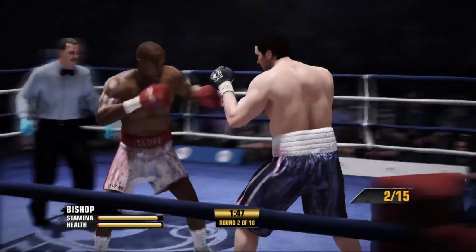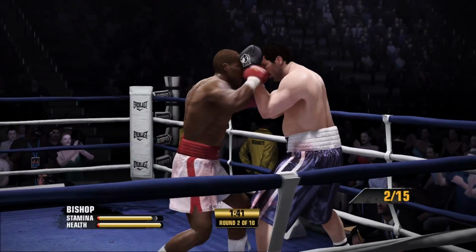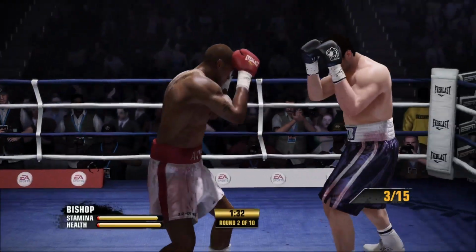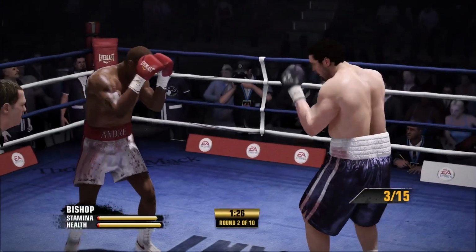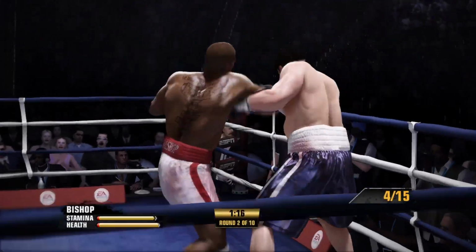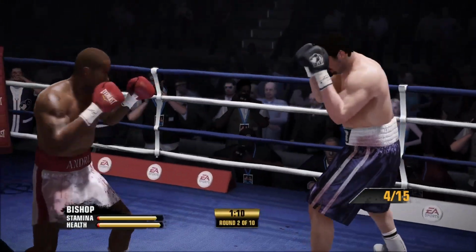Very nice defensive guard there. Good jab by Cooper. Andre Bishop's at his best when the combinations are landing. He scored well there with that combo. Halfway through round number 2. Able to block that away. It was targeted for his head. And now they're trading blows. What a shooting hook that was by Andre Bishop.